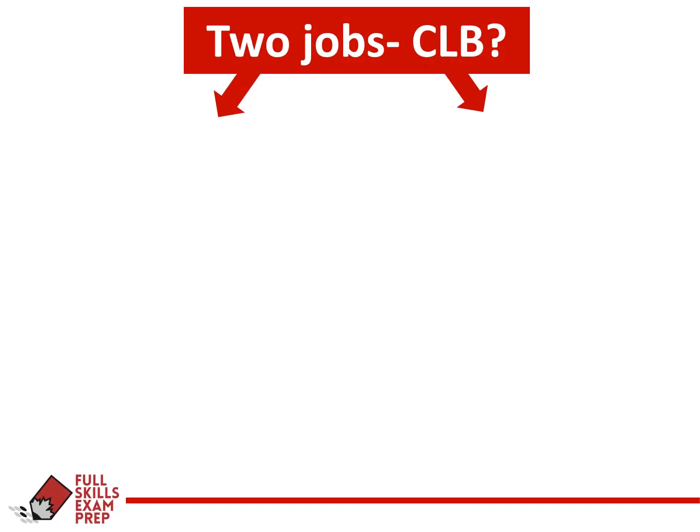So when we began this lesson, I told you that there aren't really that many requirements under the Canadian Experience class. But that doesn't mean it's an easy topic. There are quite a few little tricky areas that you're going to have to think about in terms of scenarios that might be on your ICCRC Full Skills Exam. So one of those little tricky areas has to do with a person who has 2 jobs.